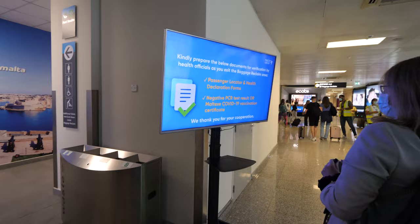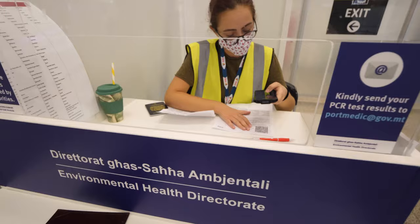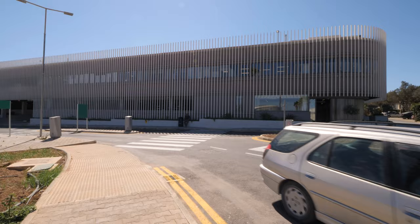So once you've handed in and shown all your valid documentation, your COVID vaccine and/or your PCR test result, you're gonna wanna go and get your hire car. The way to get there is to leave the airport and walk to this big gray building in the distance. It's like a 5-10 minute walk.